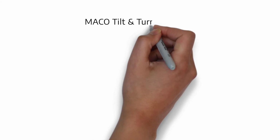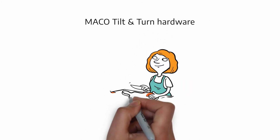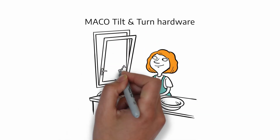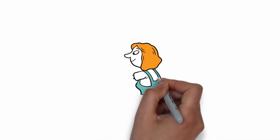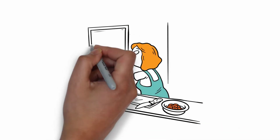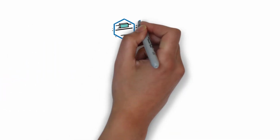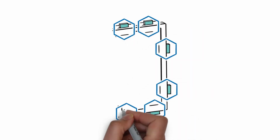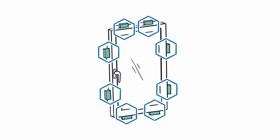MACO tilt and turn hardware is known around the world for its high performance, longevity and security. An ideal solution for space-saving safe ventilation thanks to the ability to tilt inwards. It ensures smoother operating windows due to reduced resistance through seamless fitting components. In a third of window burglaries, the lock has been forced, so tilt and turn is built to ensure maximum security due to locking points around the entire window.